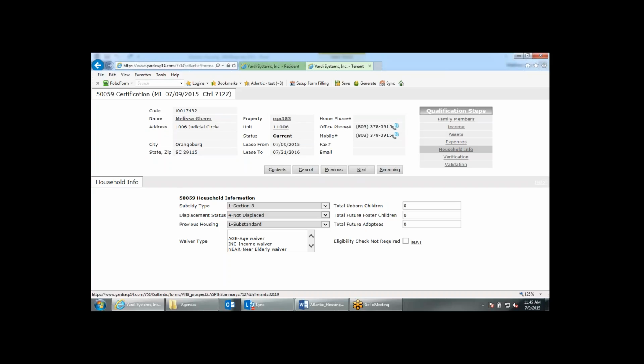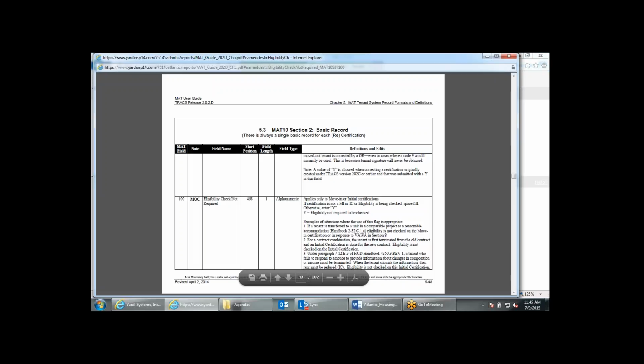Go ahead and click Save, and then click Next. The expense step is for our elderly or disabled households. We have the opportunity to put in any medical or disability expenses that they might have. In our case, the head, co-head, or spouse is not elderly or disabled, so that's not going to be an option for us at this point.